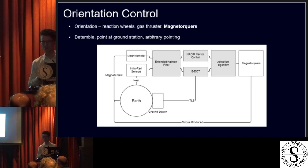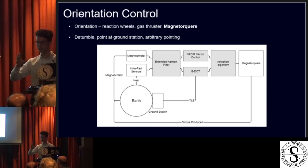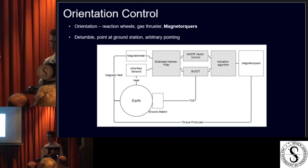The third way is using something called magnetorquers. Magnetorquers basically use electromagnets to produce a magnetic field that pushes off the Earth's magnetic field. So you have to be close enough to the Earth to do this. You have to know where in the Earth's magnetic field you are, and you produce an electromagnetic force against that, and it pushes it slightly. It only gives a tiny little amount of force, in the order of micro Newton meters. Sorry.